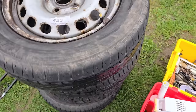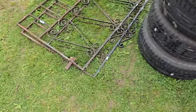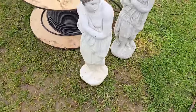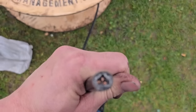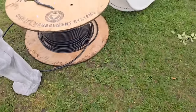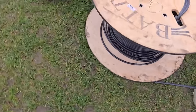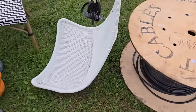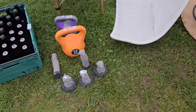Some more wheels. What size are these? 195/65/15. There you go, four wheels. A pair of small gates, some more concrete. What is this? What is this, my man? Three-core armoured cable. Oh, I wonder how much is on there, though. That's very interesting. Oh, I like this chair, what you hang from a ceiling or a tree, whatever, in the style of Lloyd Loom. Some more concrete bits.